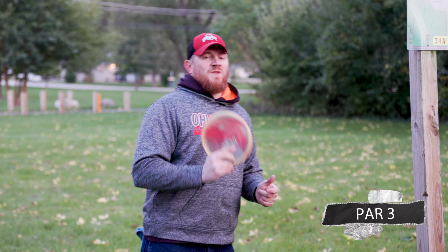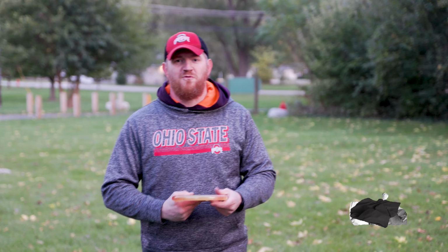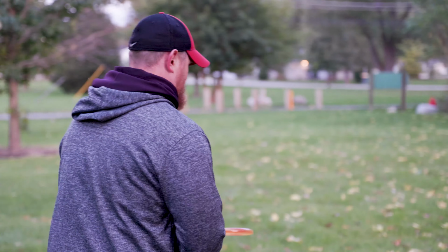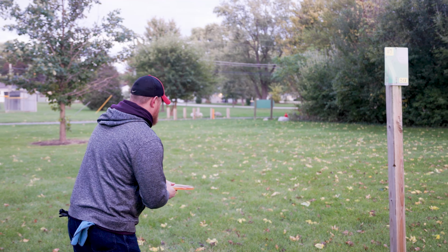Seven. We got 240 out there. I think, let's go for it. See if we can forehand that Berg a little bit. All right, first ever Berg that's been turned over on a forehand. You're gonna see it right here. I can do it, I promise.